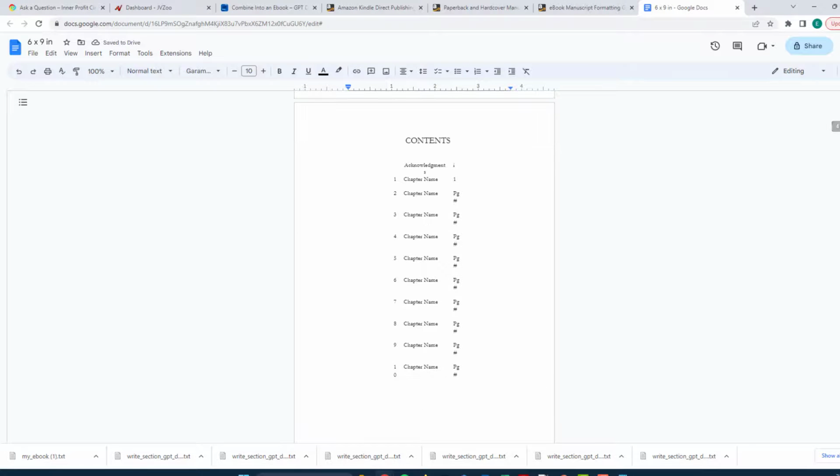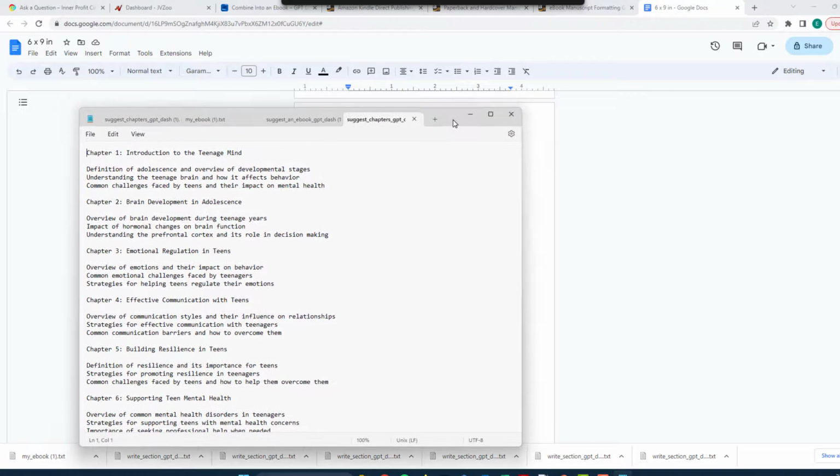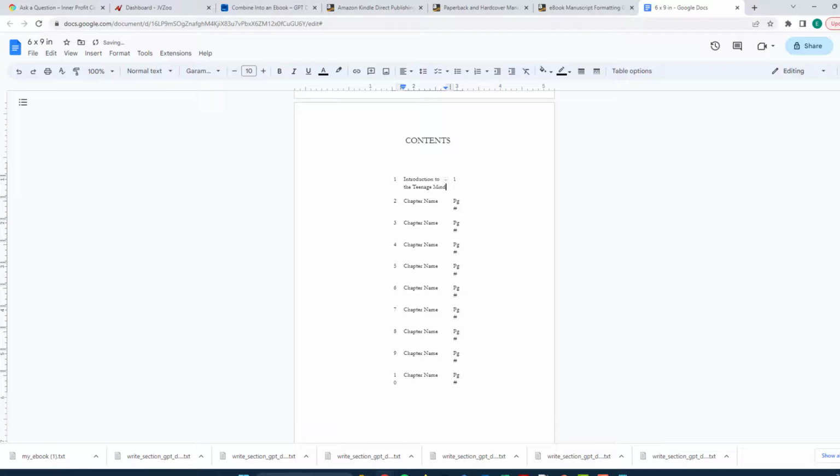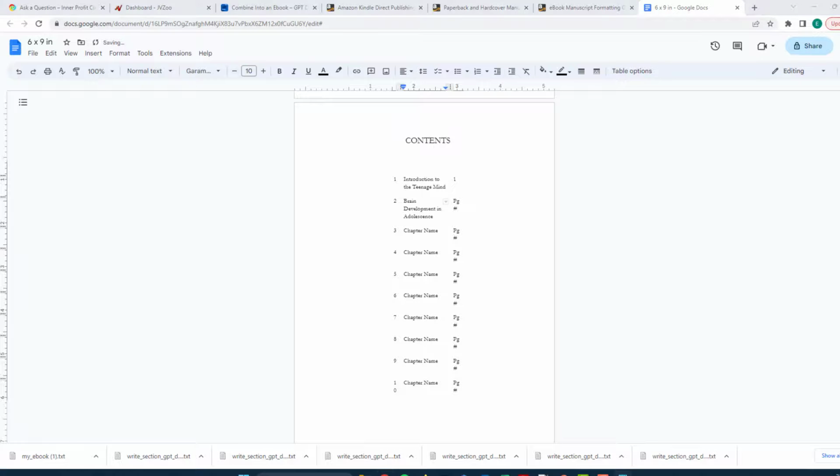And then the table of contents. And so that's going to come from my chapter suggestion page that we downloaded. So I'm going to go ahead and copy those chapter names in there. And I don't have an acknowledgement, so I can delete that part. Chapter 1, Introduction to the Teenage Mind. Chapter 2, Brain Development and Adolescence. Chapter 3, Emotional Regulation in Teens.